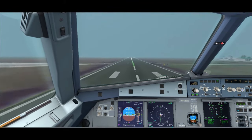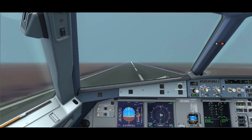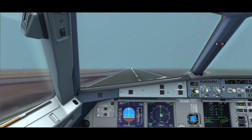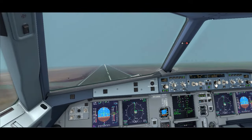Retard, retard. That's what we call an oscillated landing. Get up.